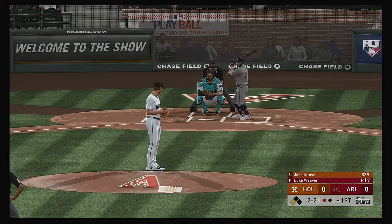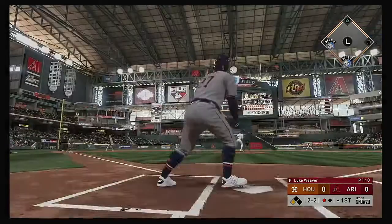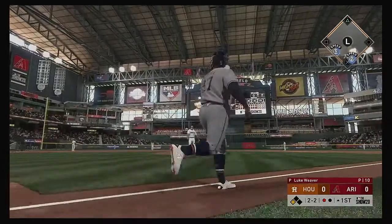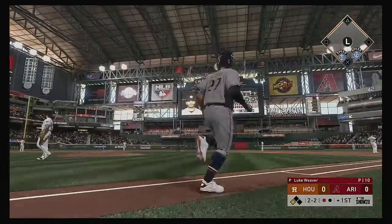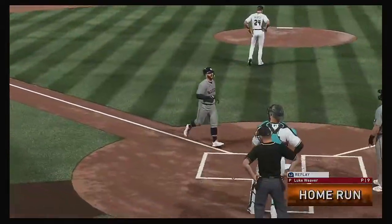Batting third, the second baseman, Jose Altuve. Into the box now, Jose Altuve. Oh, and there's a drive to deep left center. You can pretty much forget about this one. This is way out of here.